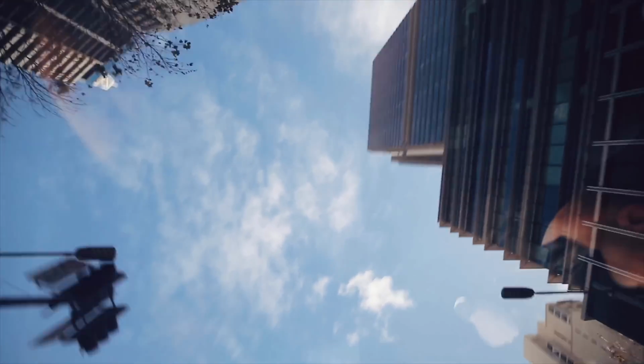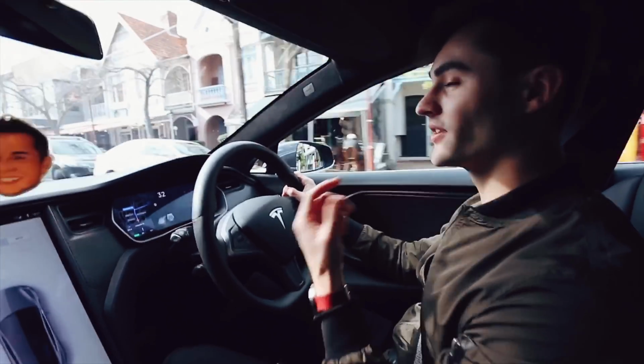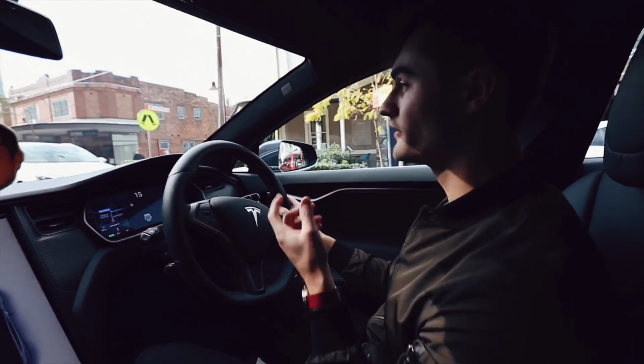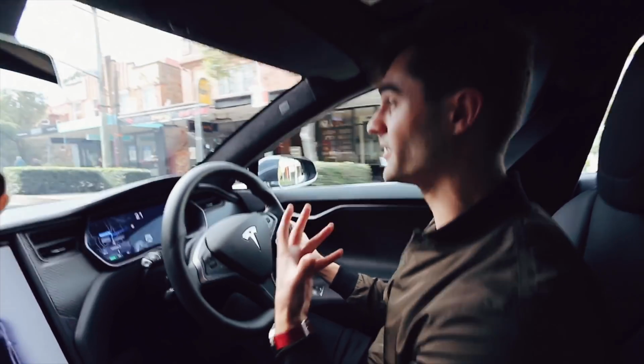What is the first thing that you look for when you get into a new car? For me, it's a place to put my sunglasses and my mobile phone. The Tesla has a lot of storage, but none of it is that ergonomic or user-friendly. For example, I have no little cubby holder here in the right-hand door panel. There's nowhere to put my sunglasses.